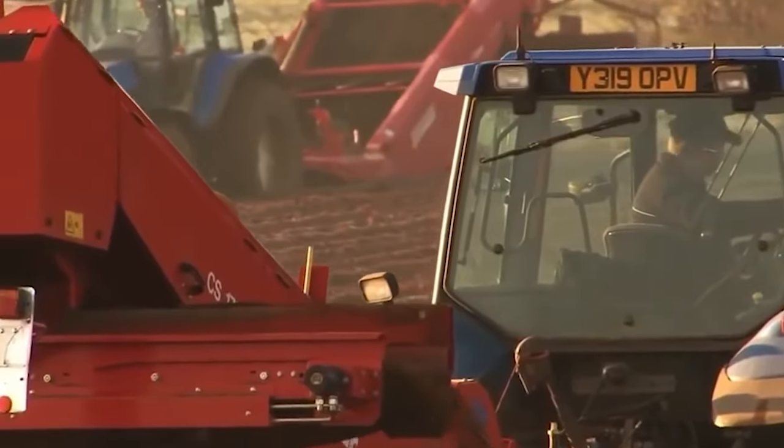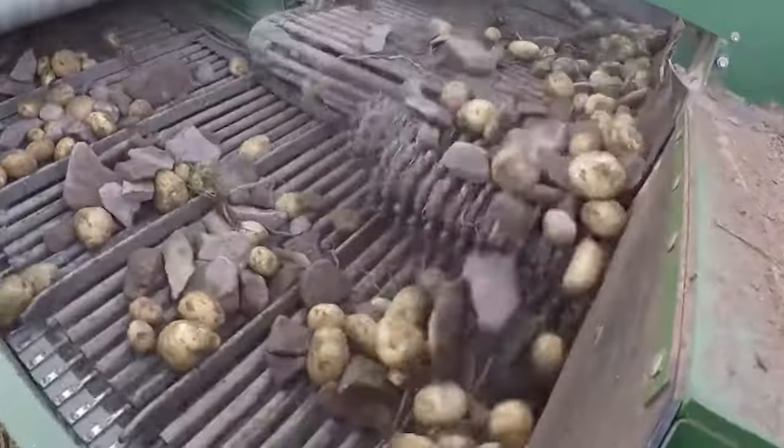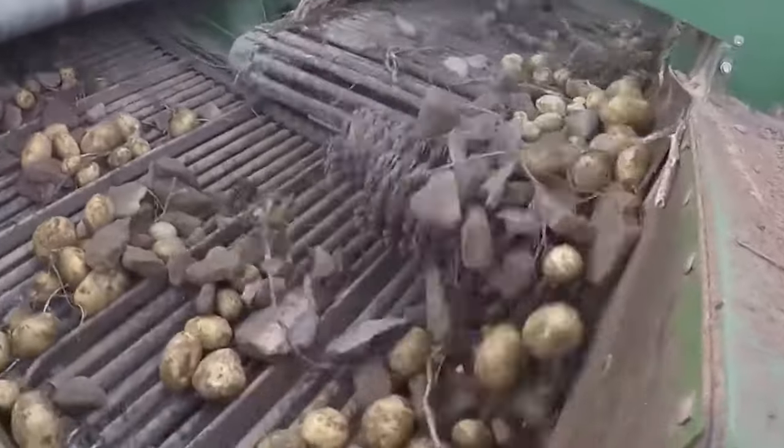Finally, they're stored in cool conditions before being shipped out, ready to be turned into your favorite dishes. This process ensures the tasty and versatile potatoes reach your plate in perfect condition.